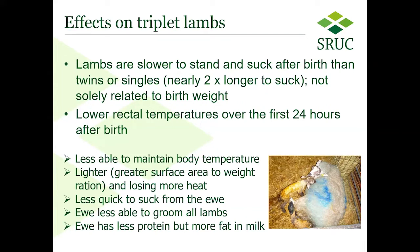So triplet lambs are slower to stand up and suckle. They're less able to maintain their body temperature. They're lighter on the whole, so they have a greater surface area to body weight, and therefore they lose more heat than a larger lamb would, and they have less ability to mobilize body reserves to keep themselves warm. They're also slower to suck from their mothers, so they're slower to use the fats and proteins in the mother's milk to keep their body temperature up.